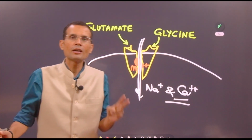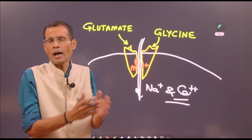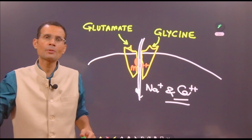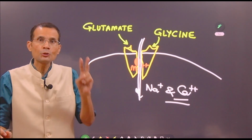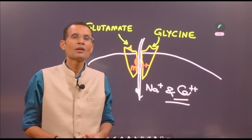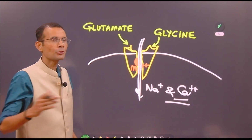So again, flux of two ions, again unique, because normally we have channels which either allow sodium influx or potassium exit or chloride movement, they are individual channels. This is allowing the flux of two ions. So it requires everything in twos, and therefore very unique in that sense. The answer was the NMDA receptor for glutamate.